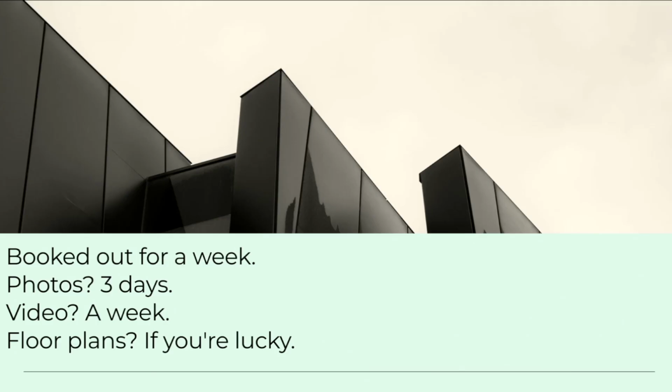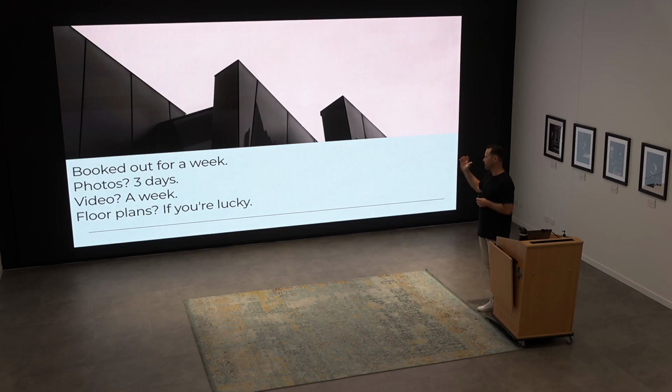What we're seeing at the moment, a lot of photographers, especially in the lead up to Christmas, we're hearing 2 to 3 weeks or potentially next year. When you do get your photos shot, some of the next day, what we're seeing at the moment, a lot of them are 3-day turnaround. Video, looking at a week in a lot of areas, and also your floor plans.